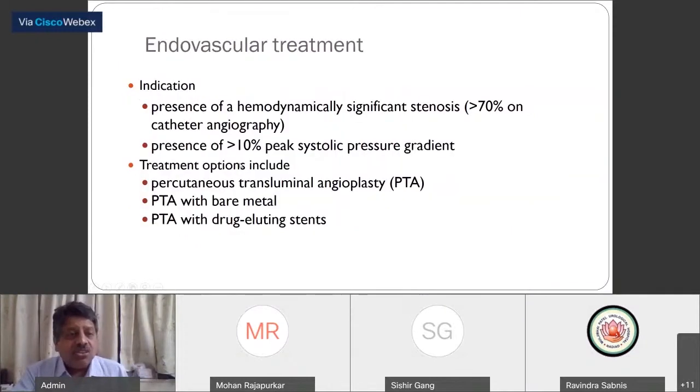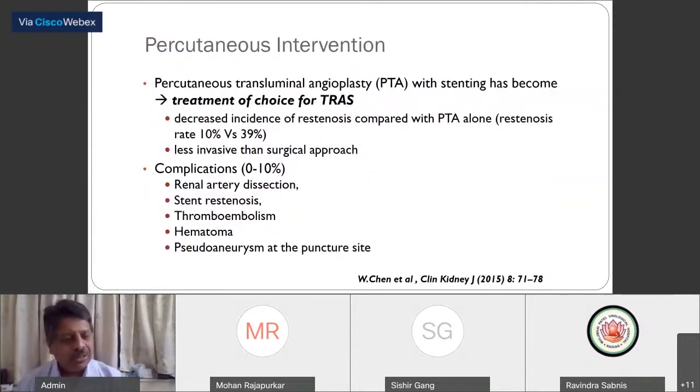The endovascular procedure is indicated in those who have hemodynamically significant stenosis, and a peak systolic pressure gradient of more than 10 to 15 millimeters of mercury is significant. The treatment can be done by the transfemoral route with angiography, and either a bare metal stent or drug-eluting stents can be used, depending on the patient. We usually use a bare metal stent so that we can still do any biopsy if required. So most often we use bare metal stenting.